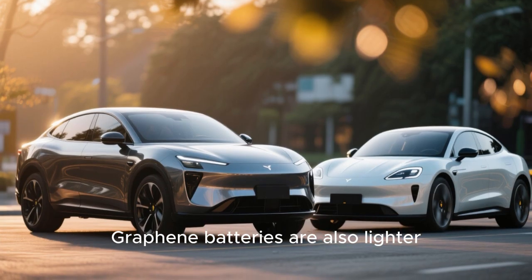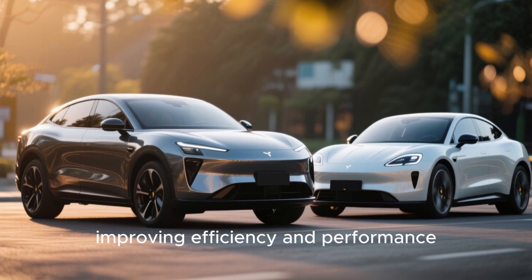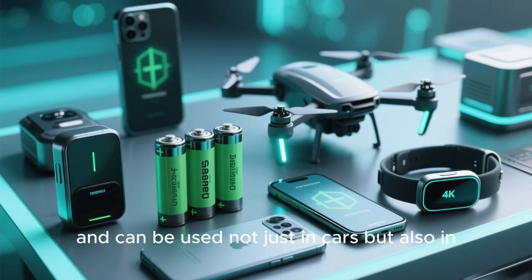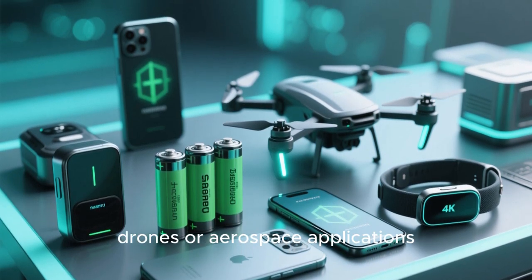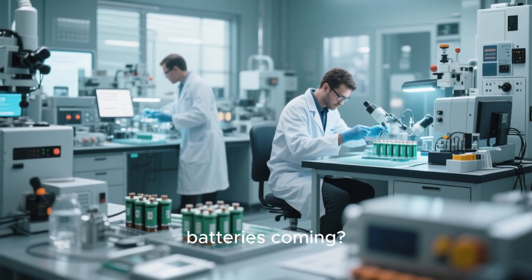Graphene batteries are also lighter, which reduces the overall weight of electric vehicles, improving efficiency and performance. They are durable, flexible, and can be used not just in cars, but also in smartphones, wearables, and even future drones or aerospace applications. So when are these futuristic batteries coming?